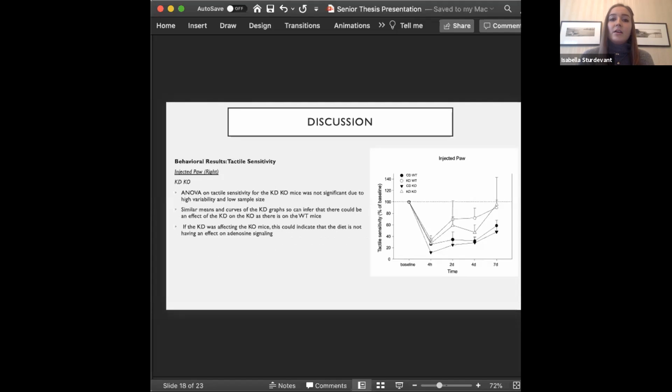So for the ketogenic diet knockout mice, the ANOVA on tactile sensitivity for this group was not significant due to high variability and a low sample size, so we cannot make a definite comparison to the control diet knockout mice. Only 4 KD knockout mice were tested, so further testing with more mice would be important to include in the future to further analyze these results. Due to current events, a different person had to run the tactile sensitivity behavioral test on the KD knockout group, leading to high variability in the scores and final results. This could have affected the data, so incorporating additional animals could help reduce and eliminate this variability.